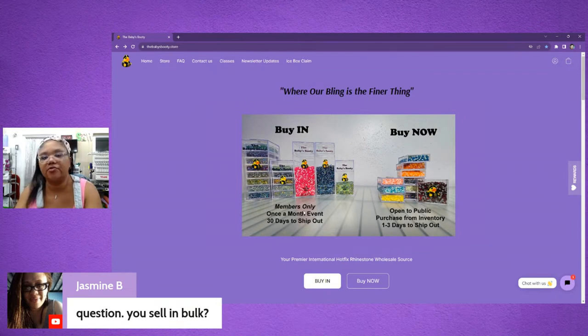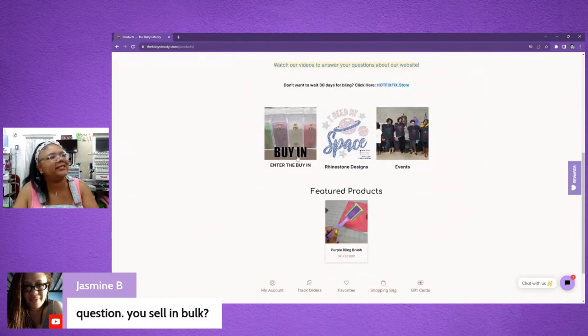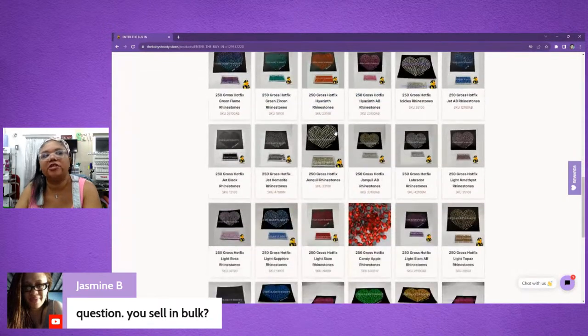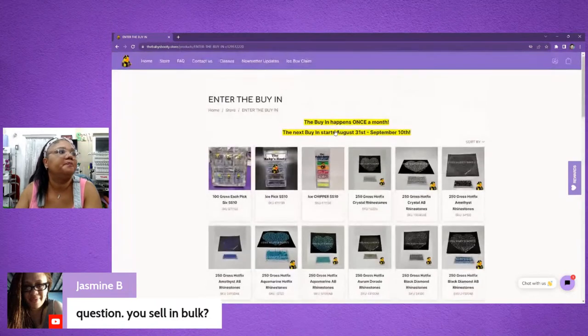You have to register with your email address. It's a once a month event, and it takes around 30 days for us to ship the stones to you. So when you buy in bulk, there's a waiting period. You have to understand that part of it. But other than that, go crazy. Enter the buy-in and get what you want. Select what you want, put it in your shopping cart, pay for it, and in about 30 days, you'll have your stones, okay?